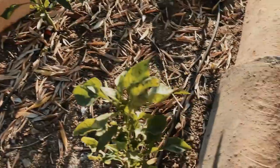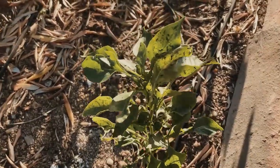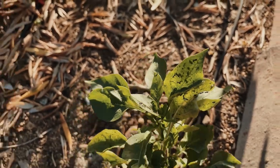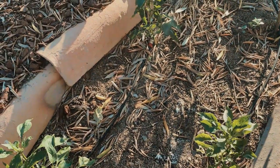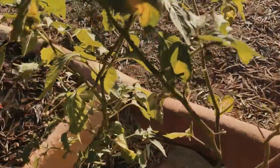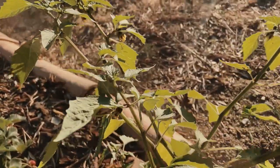Look, these are my paprika plants. Yeah, that doesn't look very good, huh? They're also jumping over to other plants. Because these also have it.